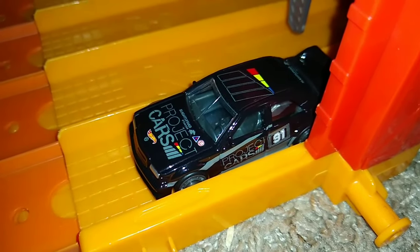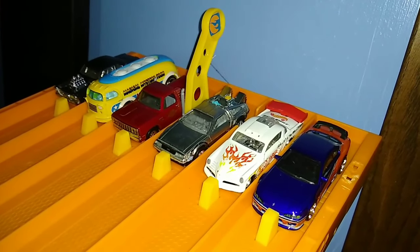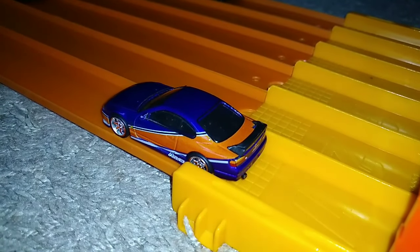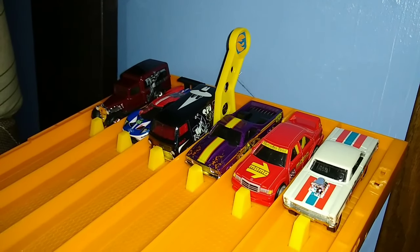Winner, lane 1. Wow, that silhouette Porsche got disrespected right there. The 190E is going to get the win. All right, next 6. Winner, lane 1. Nissan Silvia S15 is going to get the win. Next 6.